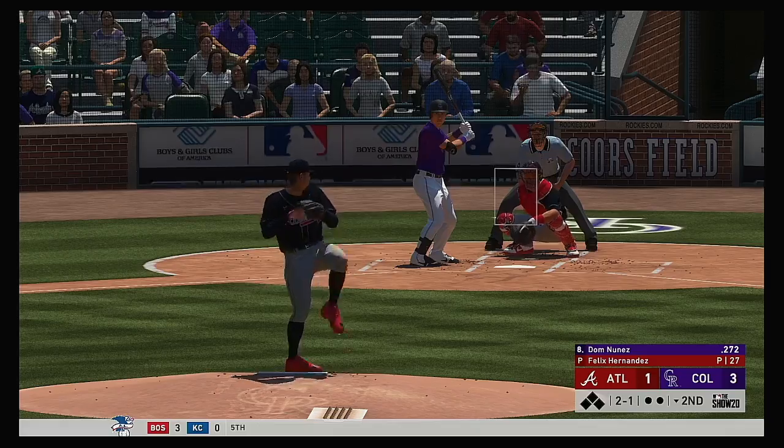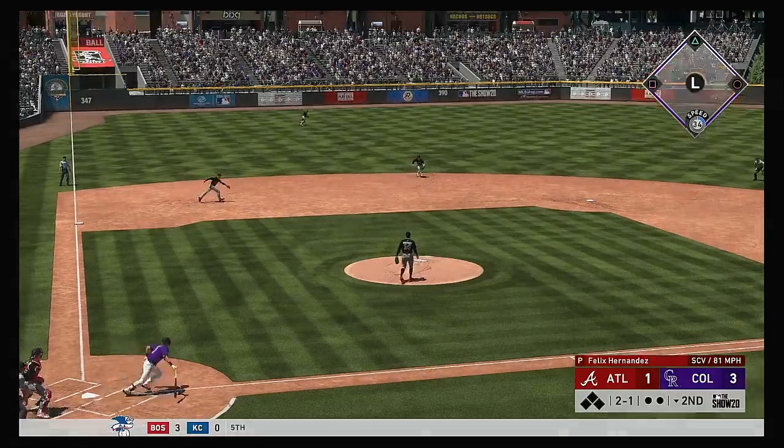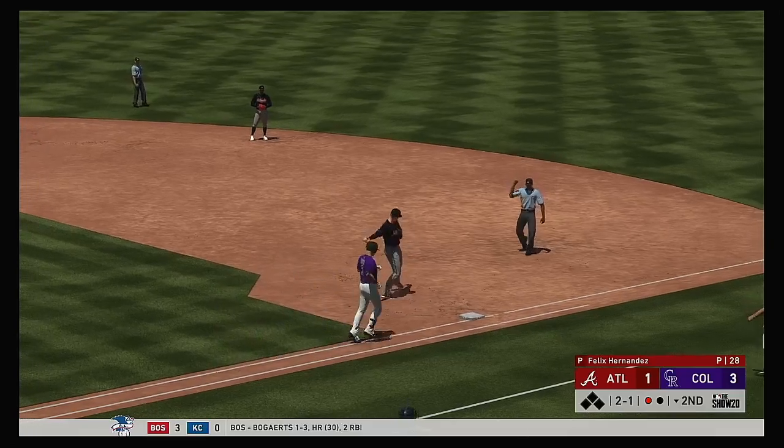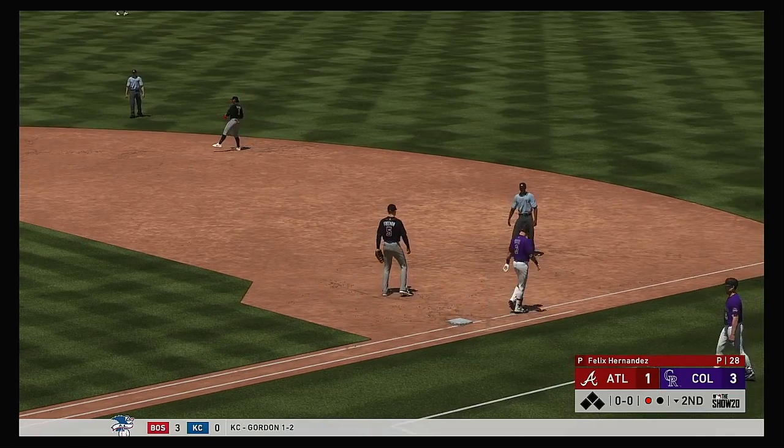Now the 2-1. Hit hard to short. Swanson brings it in. And there's one away.